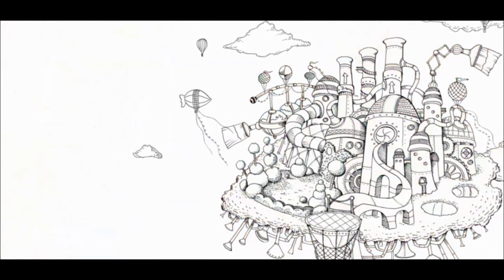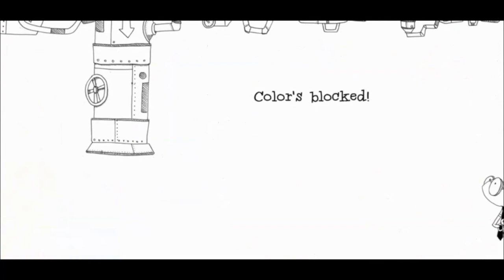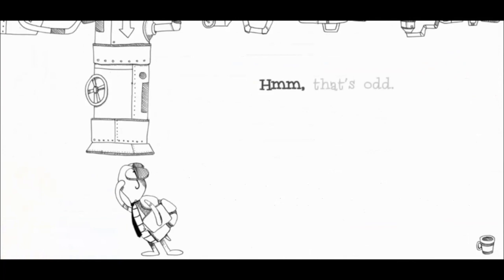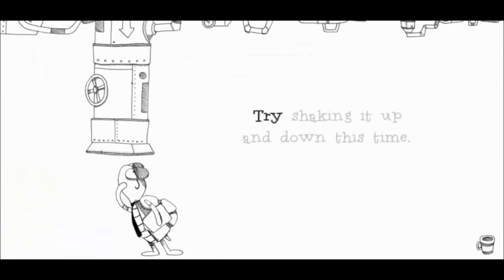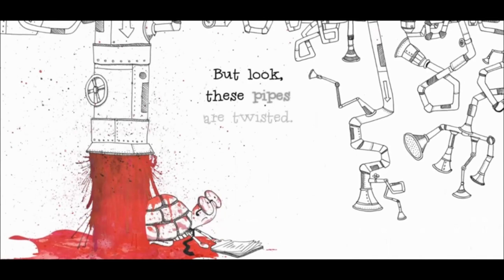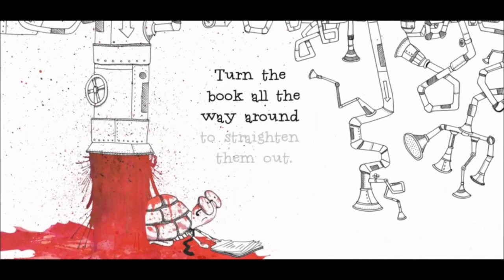Uh-oh. Colors blocked. Gently shake this book from side to side to unclog the pipe. That's odd. Try shaking it up and down this time. Well done. You found red. But look, these pipes are twisted. Turn the book all the way around to straighten them out.